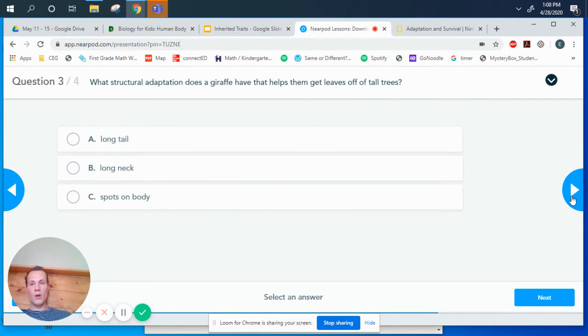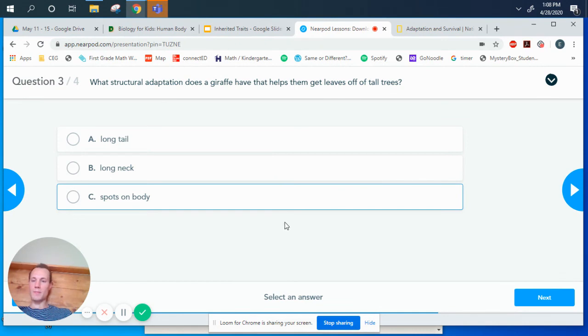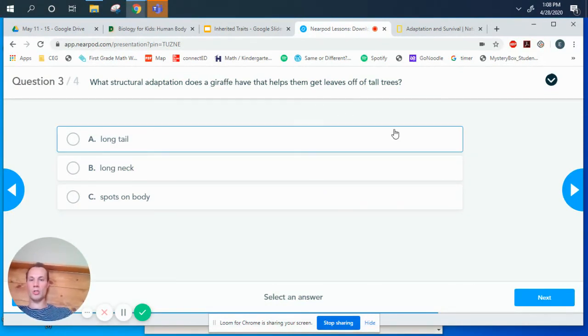Number 3, what structural adaptation does a giraffe have that helps it get leaves off of tall trees? Long tail, long neck, spots on its body. Which of those inherited traits helps the giraffe get leaves off of tall trees?